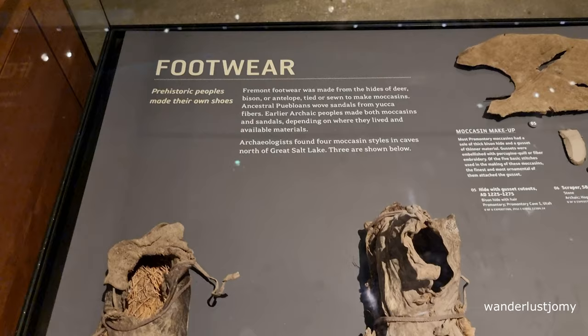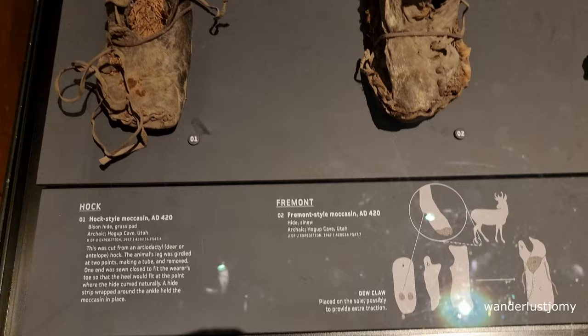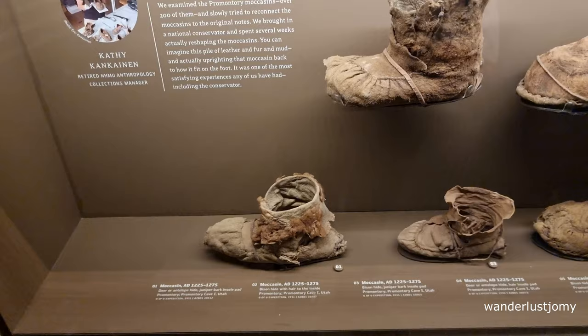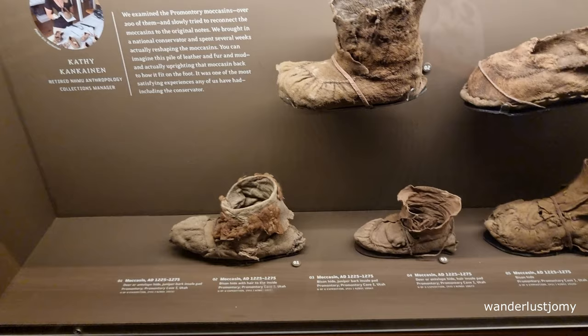This is an exhibit that takes you on a remarkable journey through the evolution of footwear across different time periods and climates. Here, you'll discover an intriguing collection of shoes and sandals that reflect the changing needs, styles, and environments of human societies.